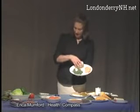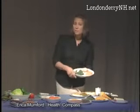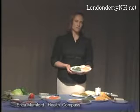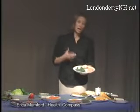Trying to have about a half a cup to a cup of your starch, and hopefully at least a cup of vegetables. The more the better. Think about a 1 pound frozen bag of vegetables. You want to try to eat like half of that bag. That's about a cup and a half.